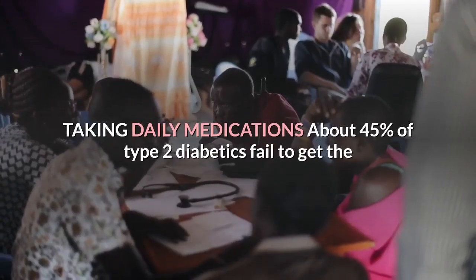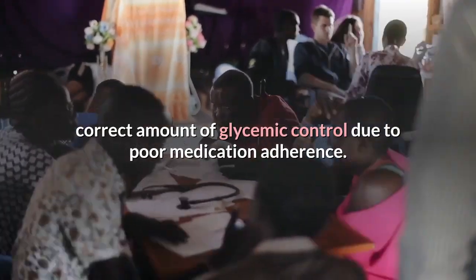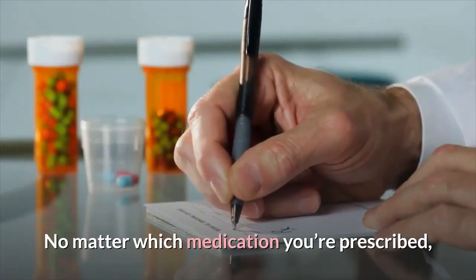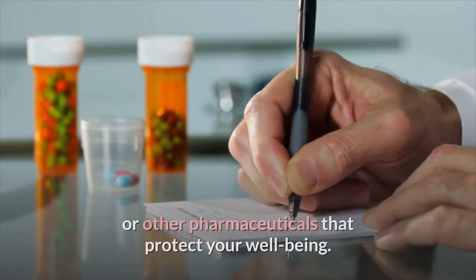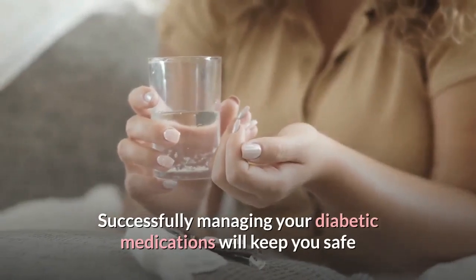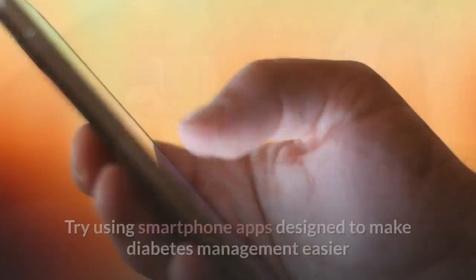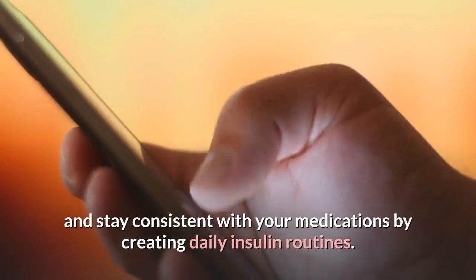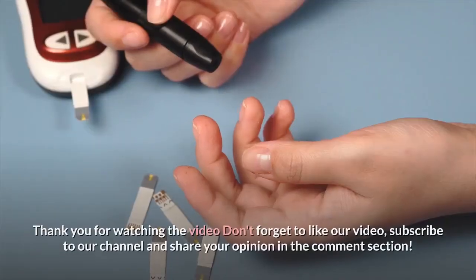Taking daily medications. About 45% of type 2 diabetics fail to get the correct amount of glycemic control due to poor medication adherence. No matter which medication you're prescribed, it's important to take an active role with insulin prescriptions or other pharmaceuticals that protect your well-being. Successfully managing your diabetic medications will keep you safe and help them maintain their effectiveness. Try using smartphone apps designed to make diabetes management easier and stay consistent with your medications by creating daily insulin routines.